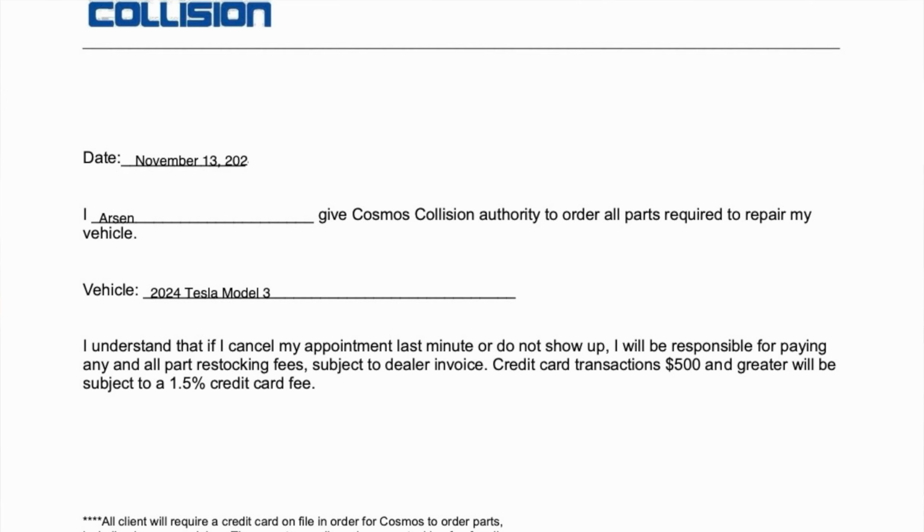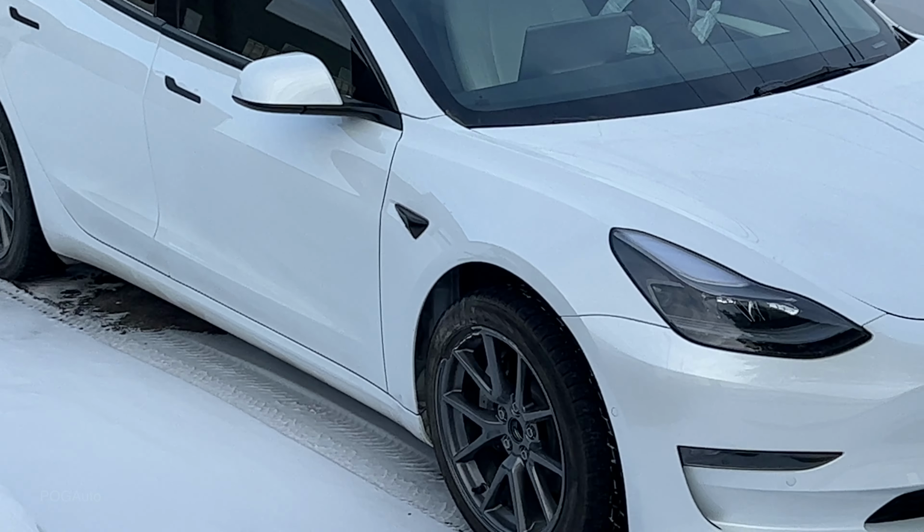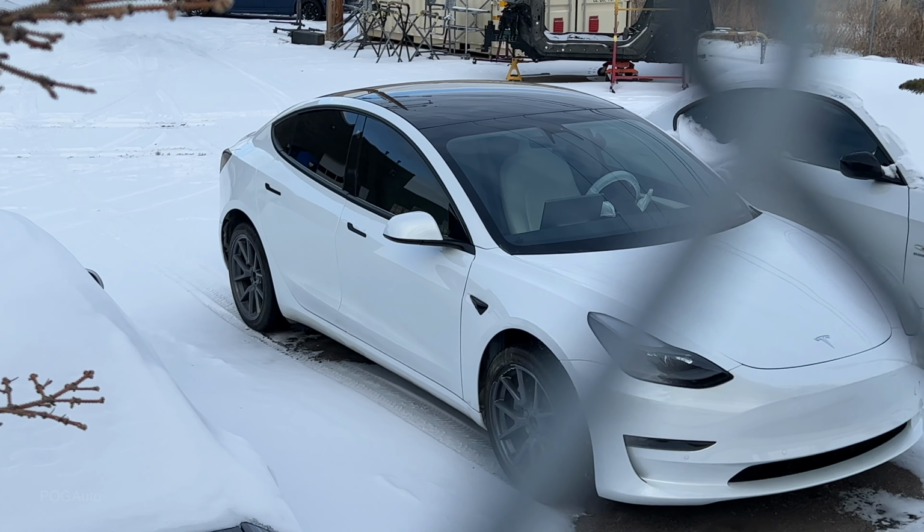But I do want to mention one thing I'm super unhappy about with Cosmos Collision. They asked me to give a credit card so I can authorize them to charge me for the parts if I choose not to do the repair with them. I had to do that or they would not repair it. That's a first. I took a car into Coachworks back in 2021, and during that time I did not give any credit card details because we were going through insurance. So that's a bit strange with Cosmos Collision, but hopefully the work is going to be done right.